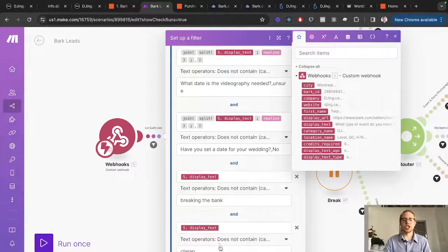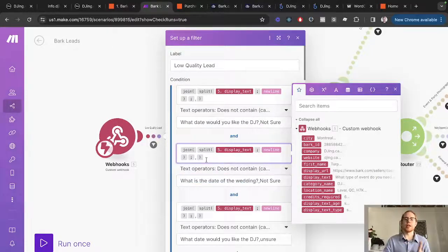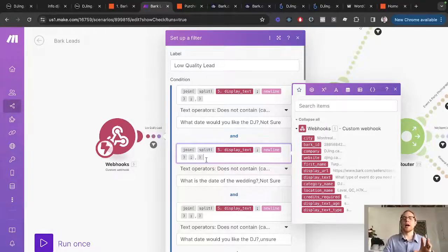Do you have the word cheap in here? Do you have the word breaking the bank? We probably don't want cheap clients either, right? So we're filtering this out based on the display text here. Now, I'm not going to get too far down into this exact automation here and how we have the join and split operators, because that's a bit of custom code. It's not necessary. You can also do this in Zapier as well.